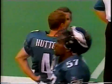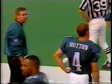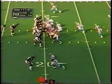Hey, what are you doing? Why are you punting that ball like that? There's a guy, poor Hutton. He didn't even know where he was. Look at him. He probably doesn't want to get too close to Danny Smith because he knows what's going to come out of that mouth. How big is a wad of 150 sticks of gum?